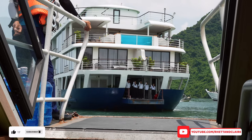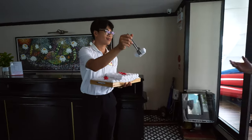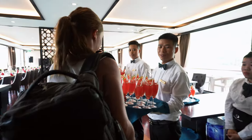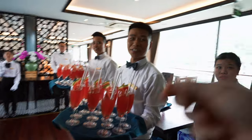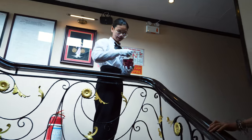Hello everyone, welcome to Montreal Luxury Cruise. And I must admit, it's very luxurious. Actually, we just got onto the boat and the whole team waved at us and greeted us as soon as we got on. Then we walked and we got some cool towels for our hands. We got welcome drinks. And then while we were walking up the stairs, they were throwing rose petals down at us. How cute is that?